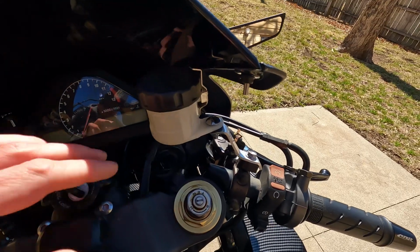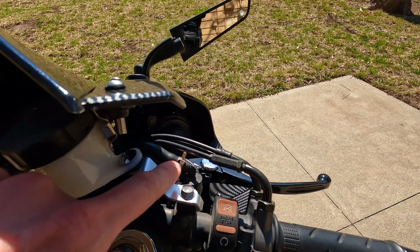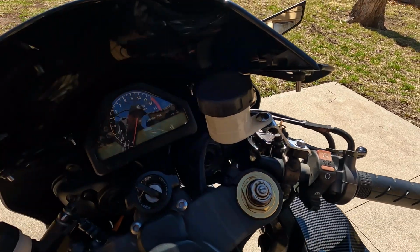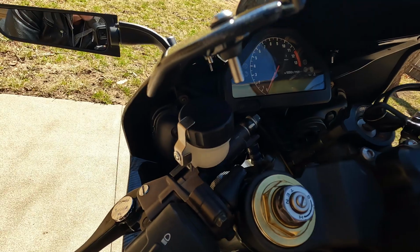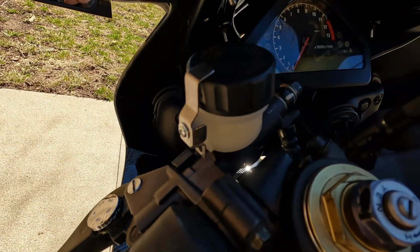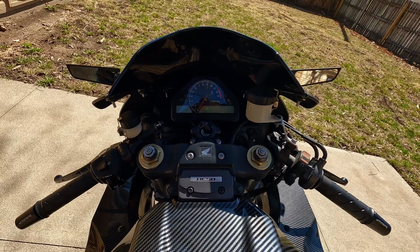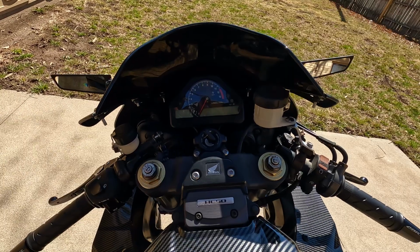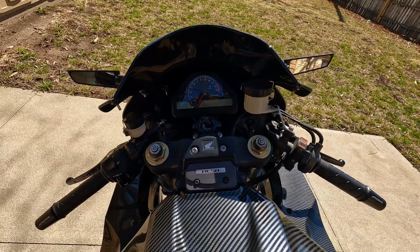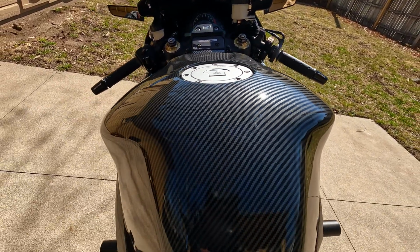And then all of our brand new reservoirs, we did some new tubing and everything, and clamps where applicable, and flushing all those fluids. Oh my gosh, the fluids were so bad, but now everything is just brand new. The view from the cockpit on this is just beautiful. Holy moly. The blacked out look and then those blade-like mirrors. And then the look of that carbon is just great when the sunlight hits it.